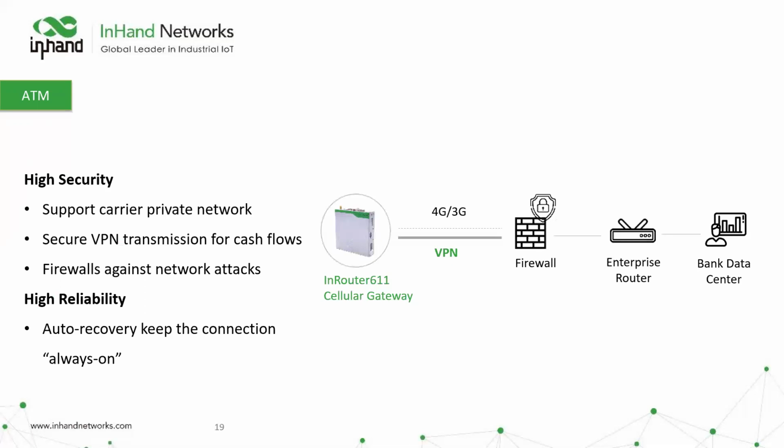The other main issue is high reliability. Once again, when we're talking POS and ATM, if you're not connected, you can't do a transaction and you can't make any money. So all these auto recovery and redundancy features play a key role that really sets us apart from your traditional commercial supplier.